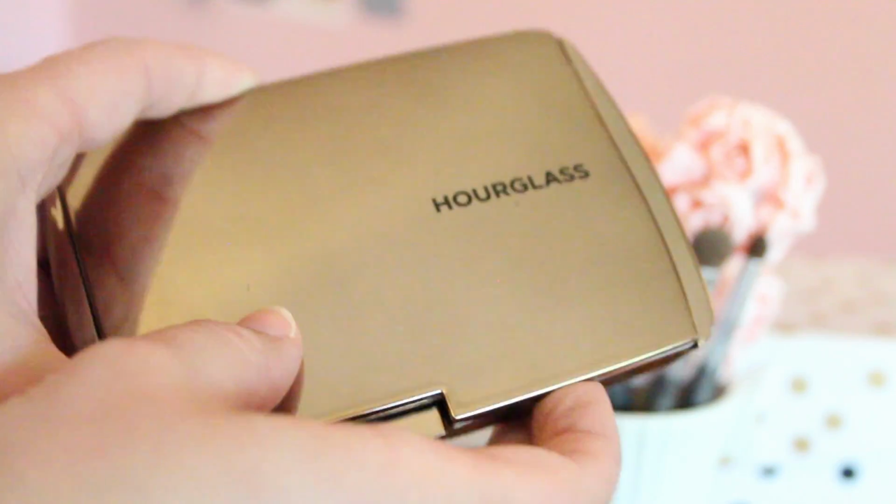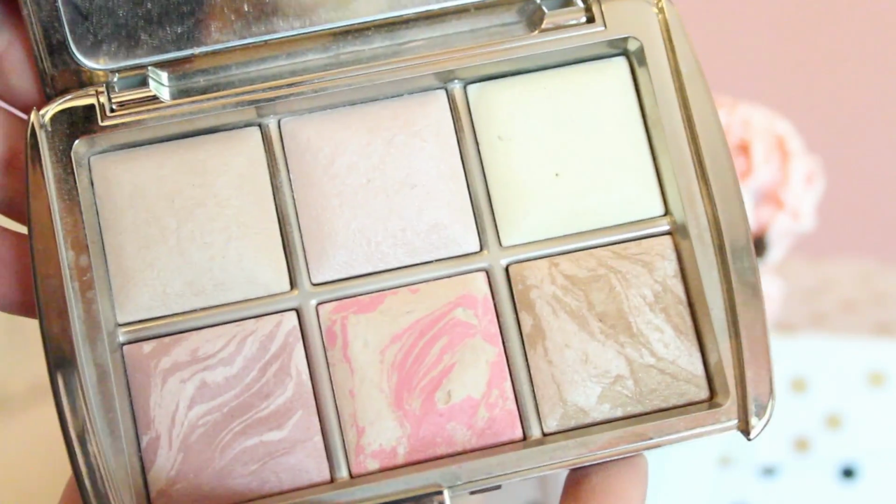So I have 2 palettes here. This first one was one of those Christmas palettes from a few years ago. It's the Hourglass Ambient Lighting Edit. I love this one so much. I love all the different shades in it. It's got 2 blushers. I think that's supposed to be a bronzer. And then it's got some different lighting powders.